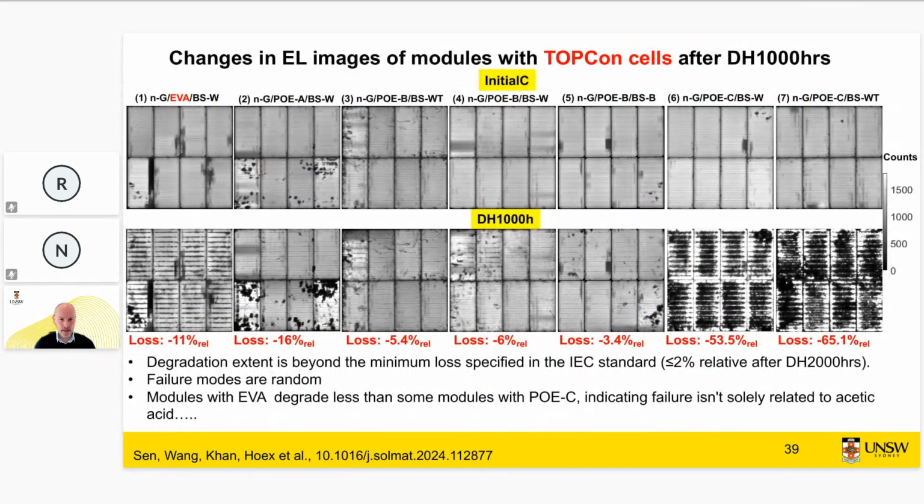If we then look at the EL images, they look quite different from PERC, and we have a few important observations here. So we see features that look quite similar to what we've seen previously with heterojunction, and I will show that in the next slide. But we also see, for example, in group 2, that we have these type 1 failures, so basically these point defects that are actually growing during damp heat testing. So that's a bit worrying.